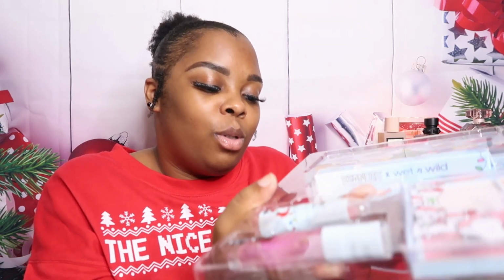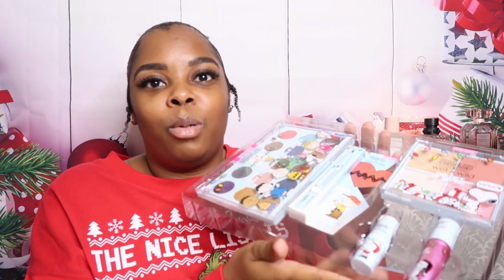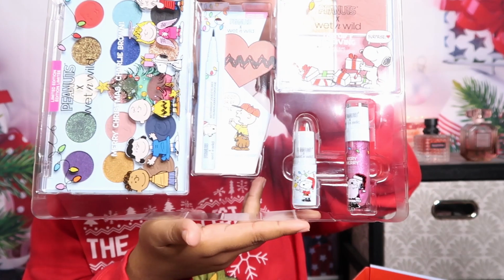So I hate to even take it apart because the packaging is so cute, y'all. It's just so adorable to me. I'm going to try to take it apart in a way that I can actually put it back together, because I am all for organization and neatness, and I do not like for stuff to be all jumbled up. So this is what the first layer looks like that I just took out.